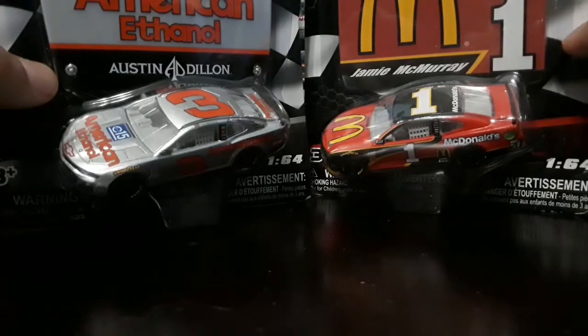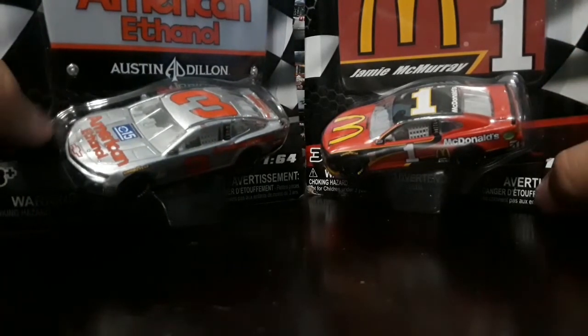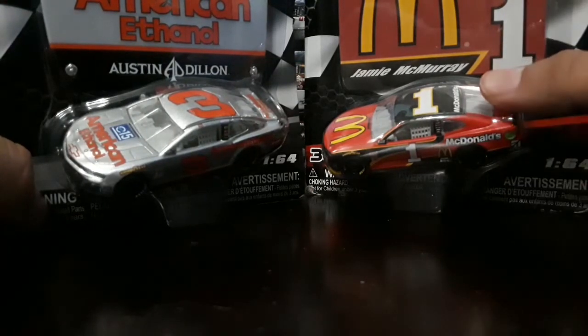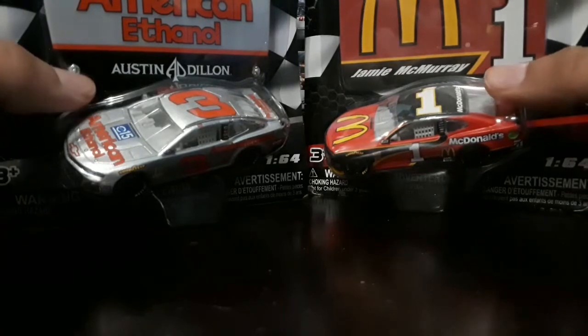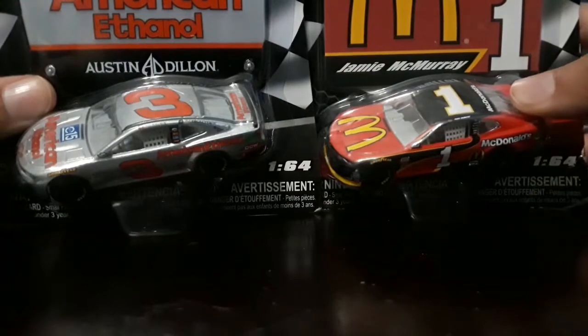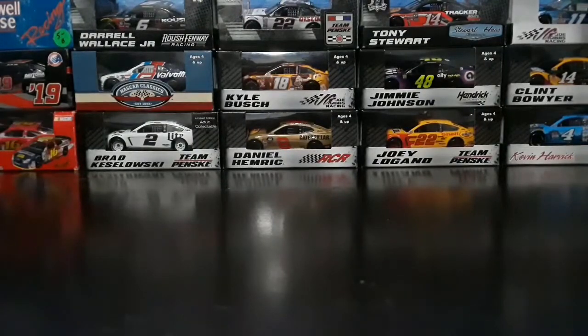This diecast I've been wanting to get ever since Wave 7 was released, but I wasn't able to get Wave 7 where I live. So thank goodness I finally have this Austin Dillon diecast. I had never seen it in real life before, until a couple days ago when I went to that Walmart in Florida. Two pretty neat diecasts. I won't put them on the screen because they would cover up these cars, so let's just put them off to the very side.